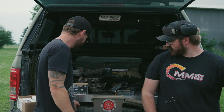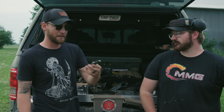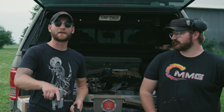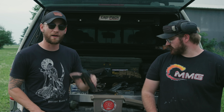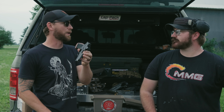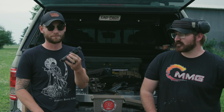Now, that being said, I did have quite a few malfunctions with the Shield mags. And unfortunately, their polymer mags are only 10 rounds. So that kind of knocks me down a little bit on the would I carry this or not. I want more capacity in my magazine, which is why this has been one of the most popular carry guns since 2021. Yeah, this has been top of the list for the last 4 or 5 years, as long as they've been out.